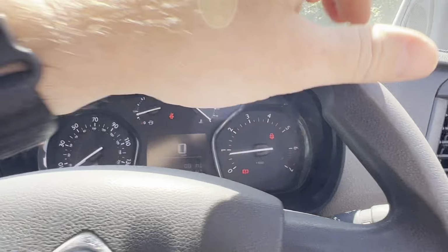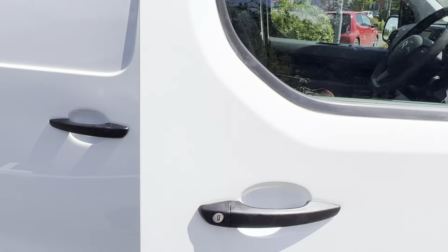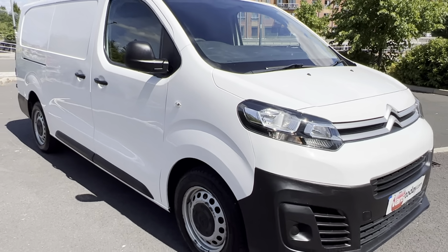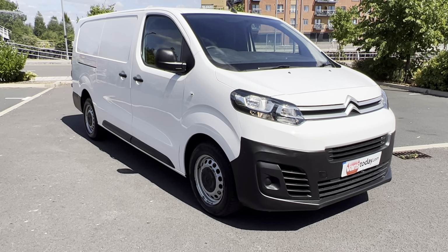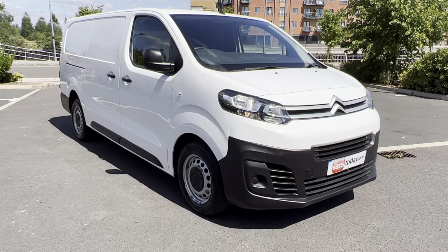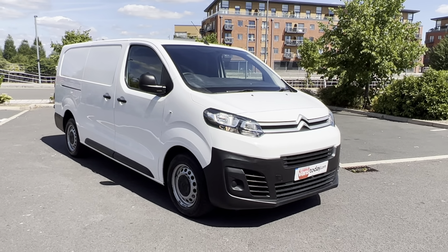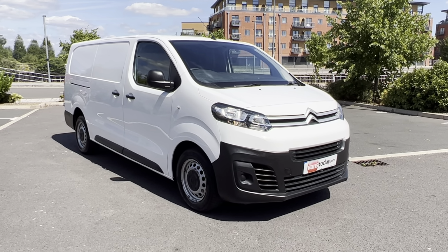There we go. It's a nice spec van, isn't it? Electric windows, electric mirrors, air conditioning, Apple CarPlay, MirrorLink Auto, ABS brakes, twin side loading doors, remote central locking, reverse parking sensors, cruise control with speed limiter. It's in good overall condition, isn't it? There's a few minor bits of cosmetics, but it's a 5-year-old van nowadays, isn't it? So in actual fact, pretty good condition for the age and the miles. It is a Euro 6 van as well.